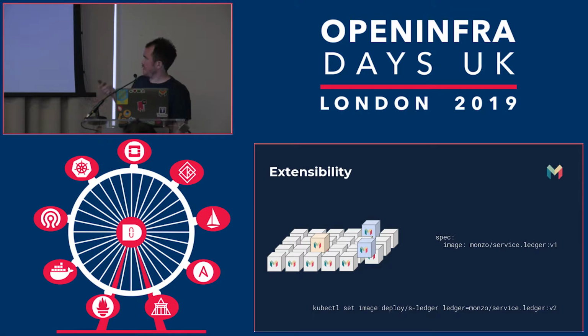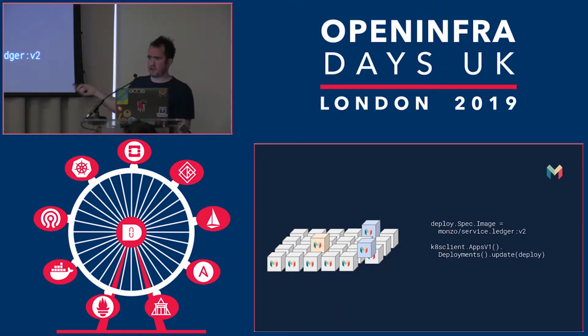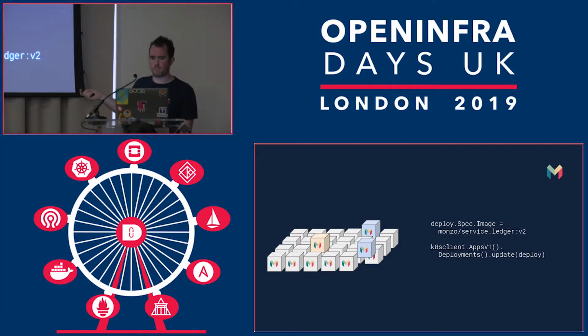So here we can just specify the version of an image, and we can run Kubernetes tooling to change the version of that image, and Kubernetes will go away and handle the automatic safe rolling update, which keeps the services always available. It means we don't need maintenance windows. And this has actually worked so well for us. It was the primary method of deployment at Monzo up until mid last year, because we just didn't really need anything much more complex than that.